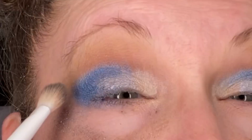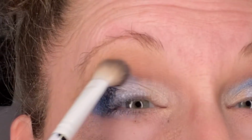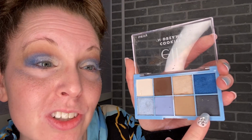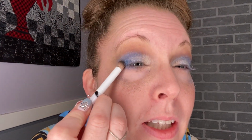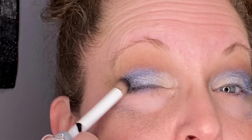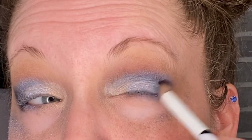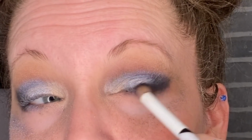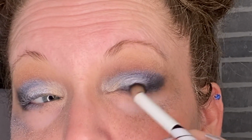So now I'm going back to the dark brown shade and I'm going to run this over the edge of the blue to get rid of that harsh line. We're going to go back to the rounded brush and go in with the black and pop it right in the corner. I love that this palette has a dark shade because I really hate it when palettes don't, and then it misses out on getting that depth and dimension in the corner, so I love that this shade is in here.